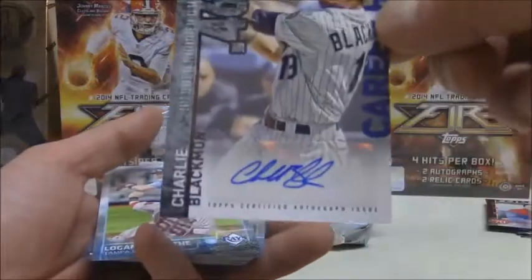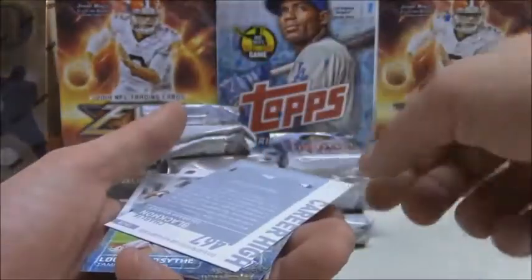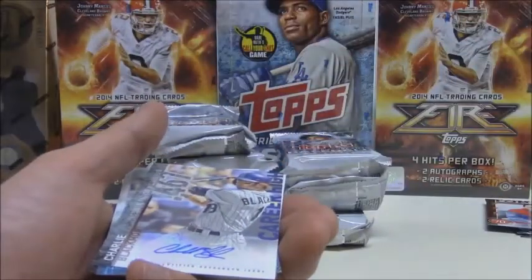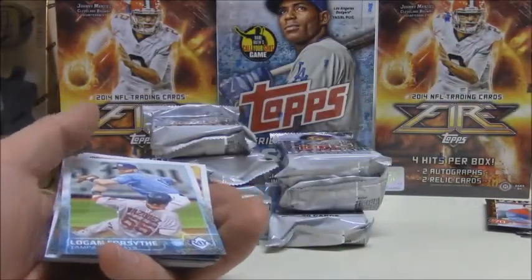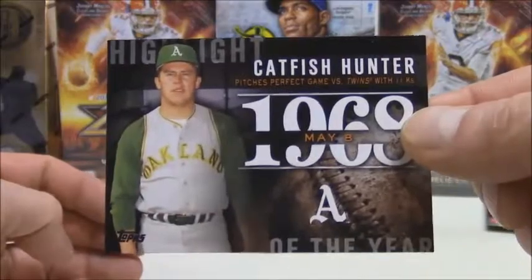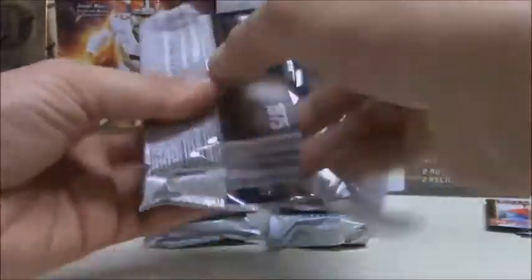You got a Charlie Blackmon auto, not numbered, for the Rockies. This is David, EDW. See, guys, that last team, last team mojo. The Catfish Hunter, highlight of the year. Nobody ever wants to clean out the breaks. Those are always the teams that get the hits.